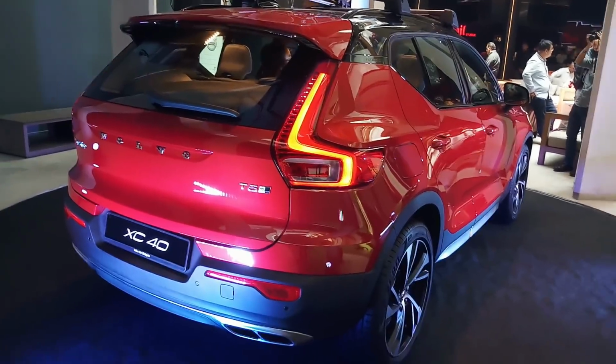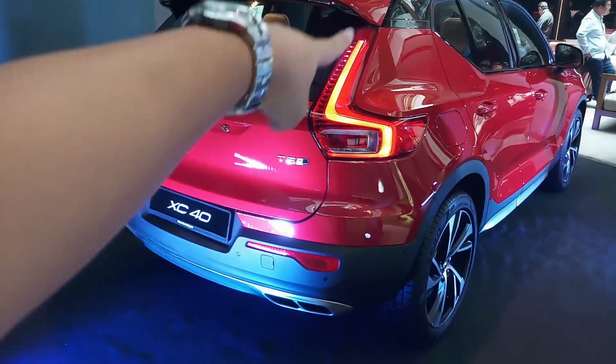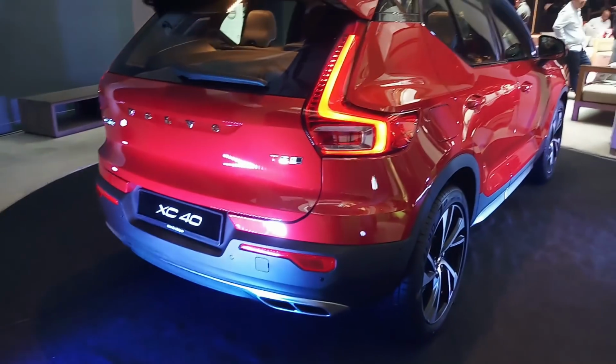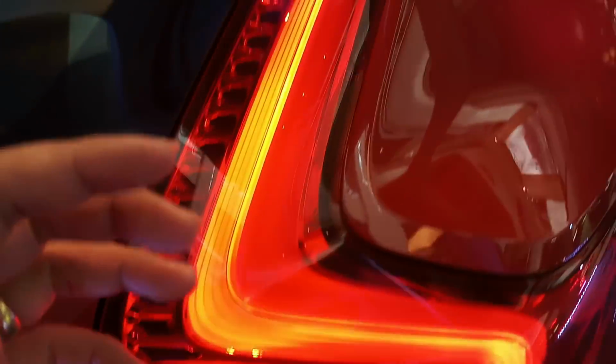So let's have a look at the rear. You get that familiar tall shape of the taillight that is synonymous with Volvo SUVs and hatchback design. If you come closer, and this needs to be admired in person, it's very difficult to capture on camera. Actually it's one LED strip, but they have these little lines to subtly split the lighting. When you come up close to admire, it's a very nice touch.